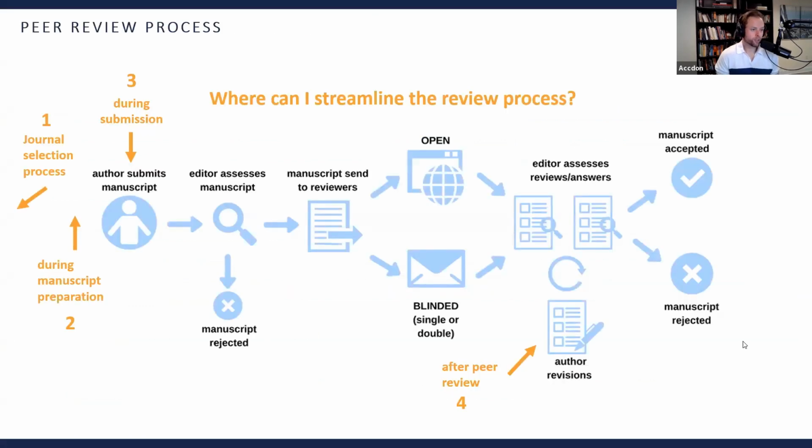So this is the big question. Where can I streamline the peer review process? And you can see the process here, initiating with the author submitting the manuscript, the assessment of the manuscript, or typically what we call a desk rejection. The manuscript is then sent out to reviewers for the full peer review process. It can, of course, occur in a variety of formats, open and then blinded, single or double. And then editors assess the reviews and the answers, and the author gives the revisions. Again, this is a big step.